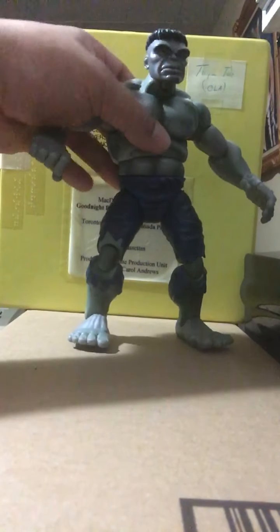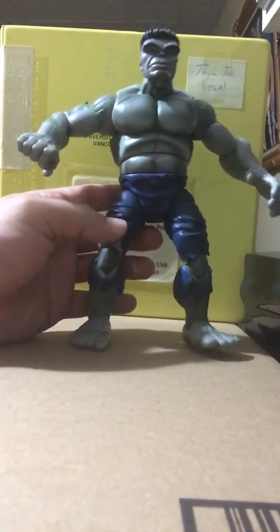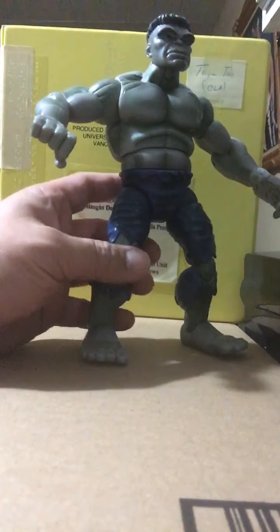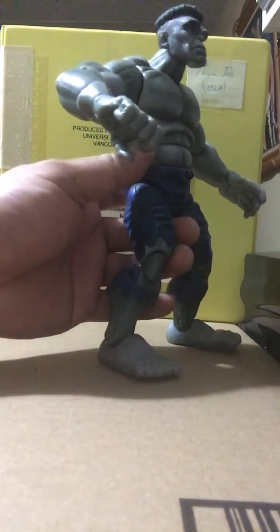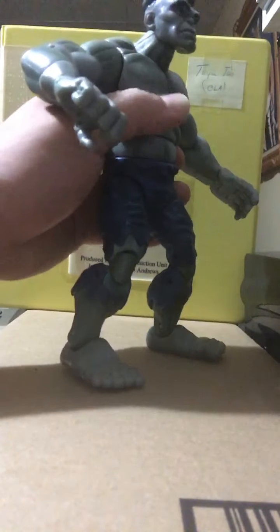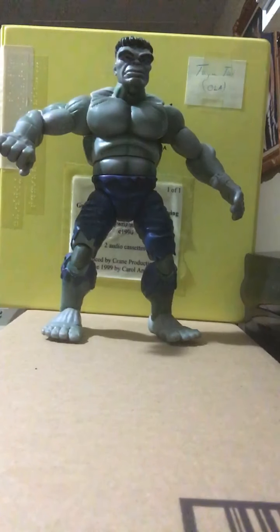Just look at how poochy his stomach is, and he almost looks like he has a roll of fat on the side of his belly. And his arms, you can see the muscle definition, but look at his pecs, his pectoral muscles. They almost seem more droopy and fat. It's like he's got some man boob going on there. So that made him a little bit more interesting to me.